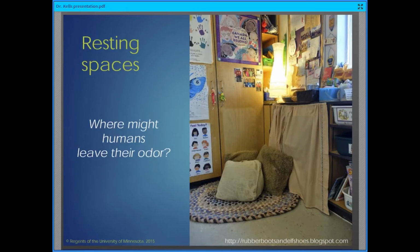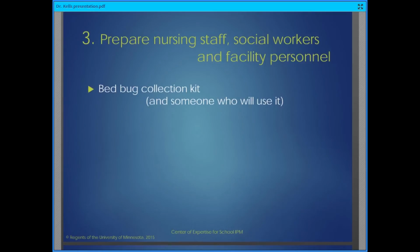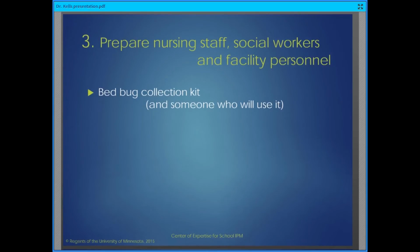So this brings us to the third point. Now that we know the risk level, and now that we have some ideas of what we need to do about that risk, we need to prepare our staff, our nursing staff, facility personnel, and teachers about what we're going to do about bed bugs. And really, I strongly recommend having a bed bug collection kit, but also having someone who's willing to use it. It's one thing to have the kit around, but if no one's willing to use it, then it becomes a problem.